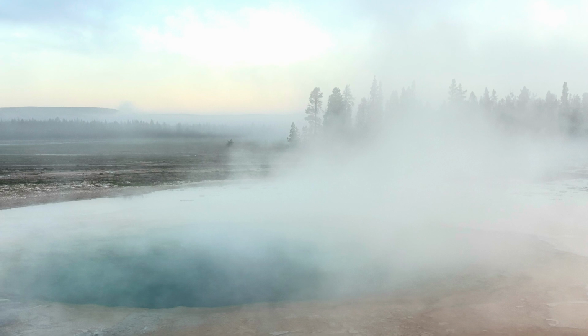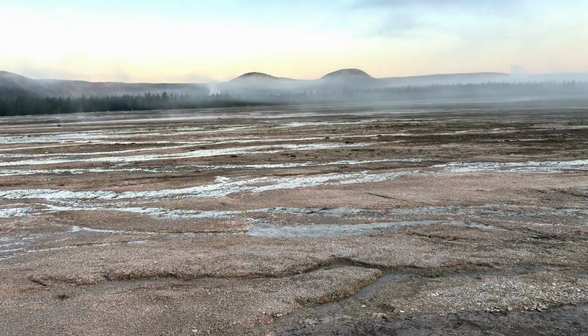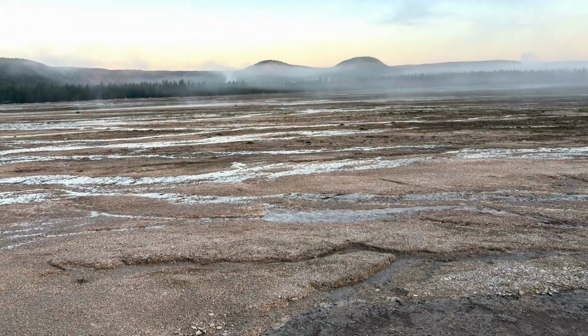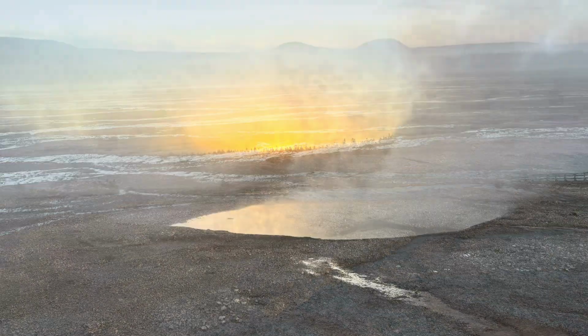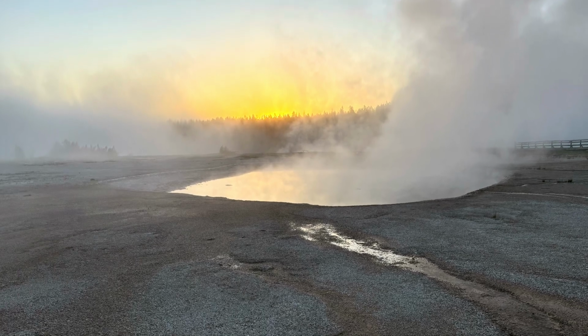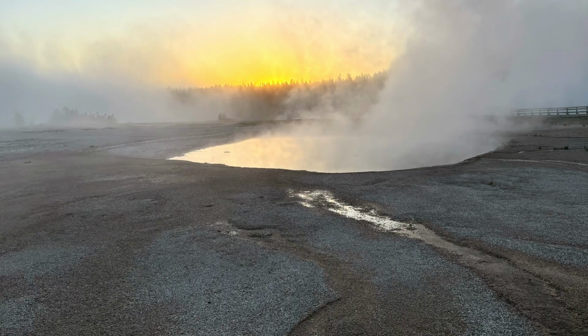What are some other notable features about the Grand Prismatic that give it its name? The prism colors themselves lend to the name. What creates the artist palette of colors? Different factors and how the factors affect the bacterial microbes that exist in the water. The microscopic organisms can exist in this 160 degree Fahrenheit water and thrive in it.